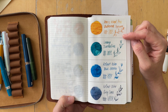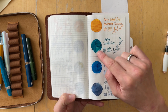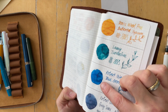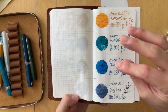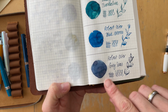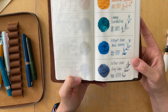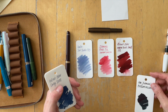Ferris Wheel Press Buttered Popcorn looks like this. Lamy Turmaline. Here I had my finger on here, so that was a resistance. The Blue Moon, both of those have some sheening properties as well, both red, but also this could be because I had so much ink on this. And then this was one that I was extremely surprised by, the Gray Seas. It's another multi-shading ink, and wow, I loved this.